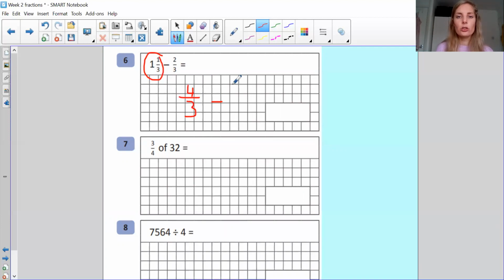And I'm going to say minus 2/3. And now my bottom numbers are the same, and all I have to do is subtract my top numbers. So if you got that one wrong, perhaps go and rewind the video and have a look at that one again, because that is using your knowledge from this week that we taught you.